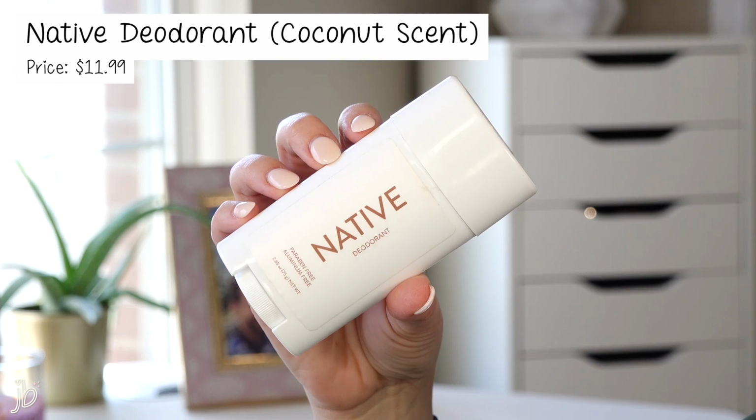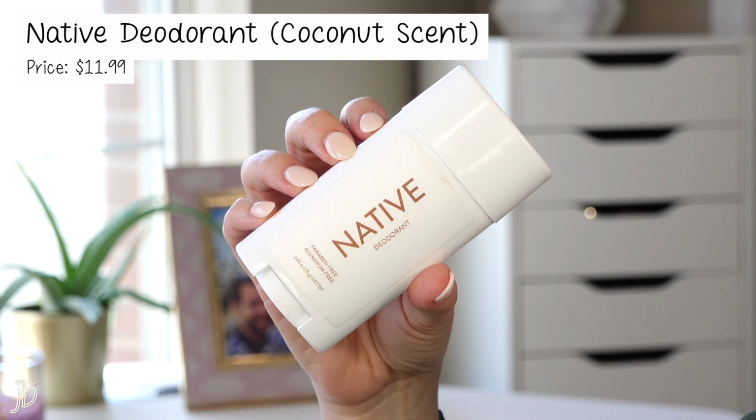So one that I finished up is this Native deodorant. It's paraben-free, aluminum-free. It's the coconut scent. Here's the thing, guys. This one was one of the worst when it comes to covering the scent, because none of the natural deodorants are gonna block your sweat glands, and that's fine. I don't have a huge issue with that. But obviously the only reason I'm putting it on is to help block the smell, and you guys, this only works for a few hours on me.